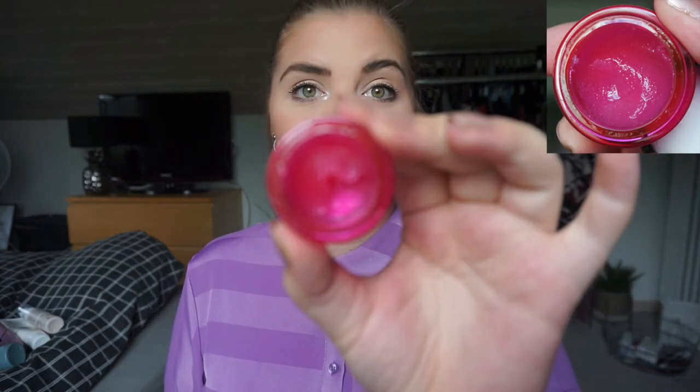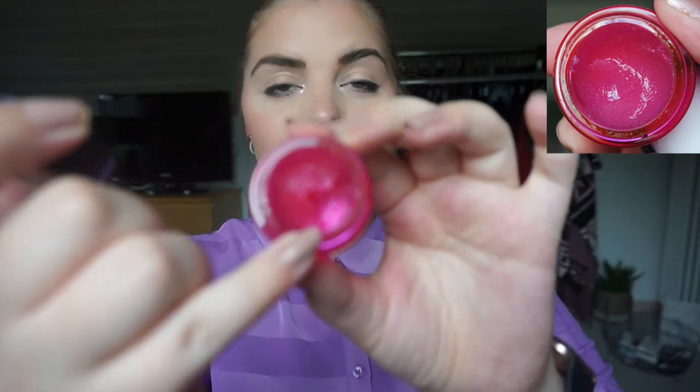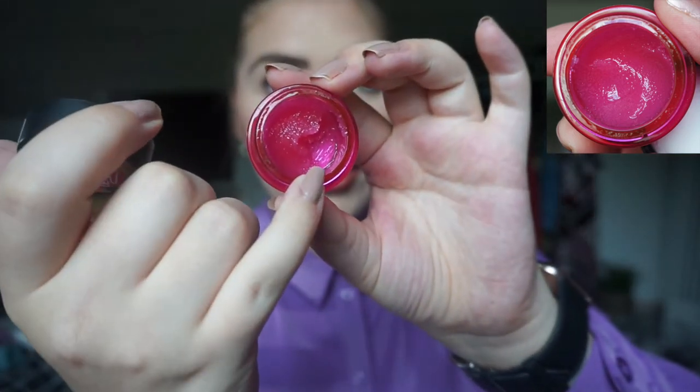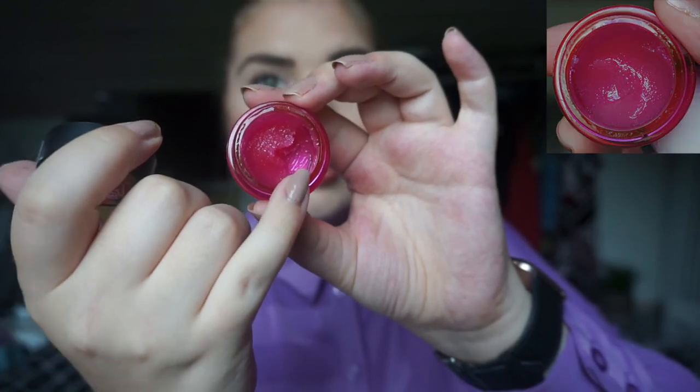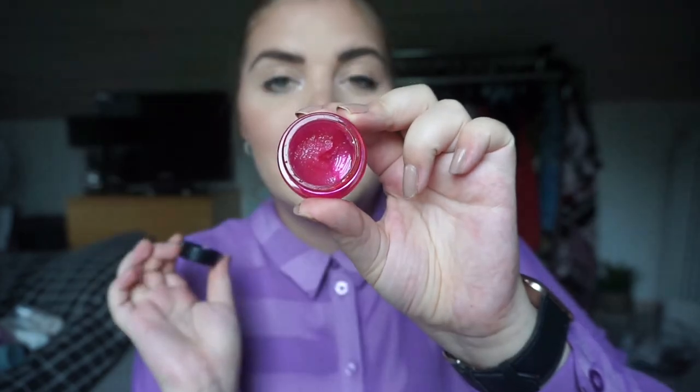Exciting update on my Jelly Crush Lip Scrub. I have actually used it this month. Shocker, I know. And I hit the bottom of this. I'm so excited. I didn't know how far I actually was down in the jar. You see that very pink bit right there? That is the white label on the bottom here. So that is really exciting. So I actually see the light at the end of the tunnel that I can finish this year.